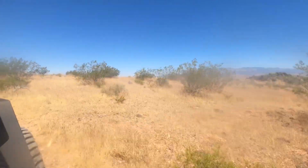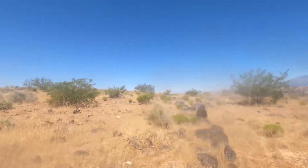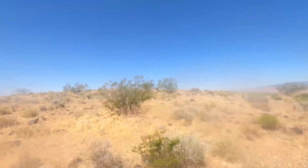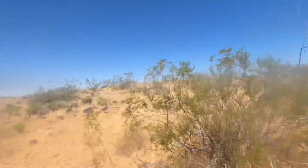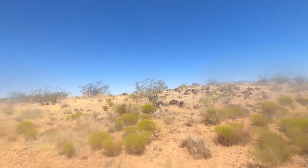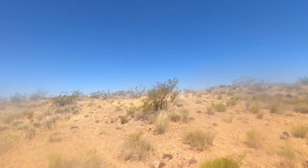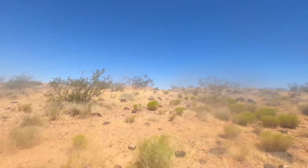Welcome back, Outlaws. On today's adventure, we head deep into the Warner Valley of southern Utah to check out a trail marker that we had found. Off the beaten path and not close to any off-road trails, this marker still exists today, untouched. We discovered this marker last summer, and we chose today to come back and document it and take a closer look. So stay tuned.